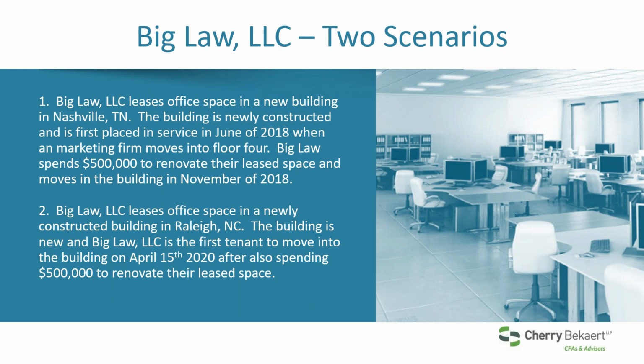So Big Law spends $500,000 to renovate their space and moves into the building. Now, note that Big Law paid for their own renovation. So they are not the owner of the building. They are just the tenant. But it was their spend, so they will depreciate their spend on their depreciation schedule.